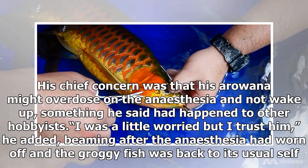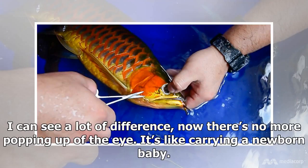His chief concern was that his arowana might overdose on the anesthesia and not wake up, something he said had happened to other hobbyists. I was a little worried, but I trust him, he added, beaming after the anesthesia had worn off and the groggy fish was back to its usual self. I can see a lot of difference, now there's no more popping up of the eye. It's like carrying a newborn baby.